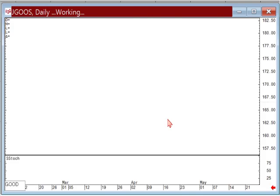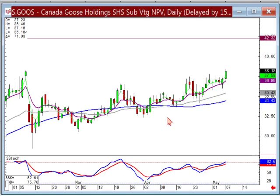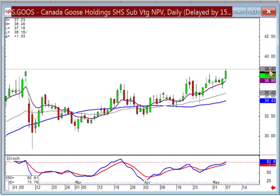Goose, you just stay long, right about at the breakout level.